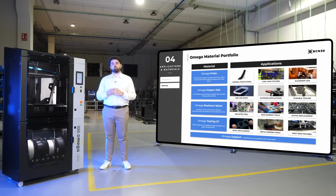To go with all of these materials, we have a breakaway support material, which is compatible with every single one of the materials that I just mentioned, meaning you don't have to wait to dissolve supports unnecessarily when the geometry doesn't require it. You can simply break away the supports and put the part to use right away.